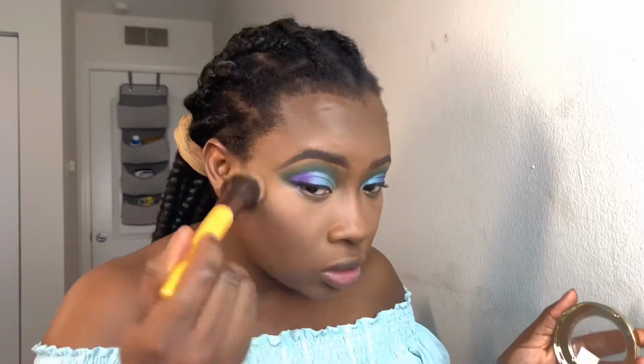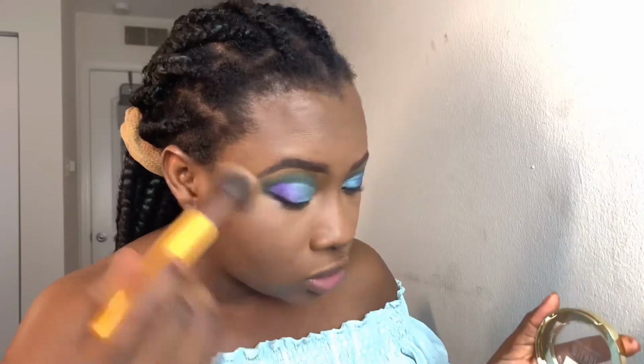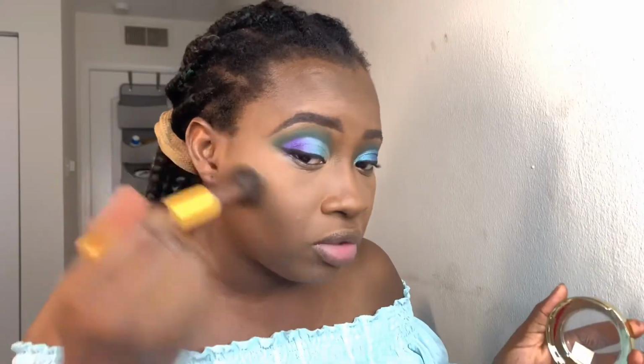So I'm just going to swirl and just go like that. Yeah, I don't know if you guys can see that it's pulling a bit of glitter on my cheeks. And I'm just going to put that on my cheeks. I don't think I'm going to use blush today. I think this is going to be my blush as well.